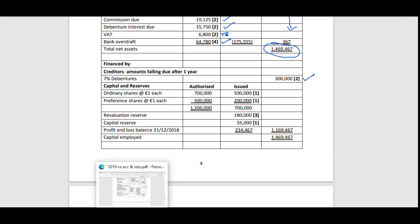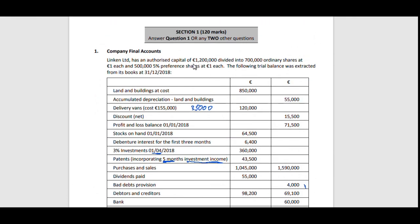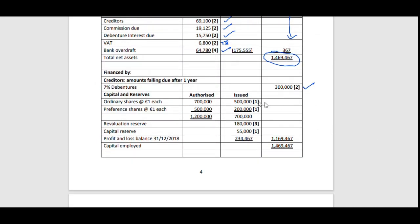I'm just going to show you this here. So at the very top of the question, this is your authorized share capital. So 700,000 ordinary, 500,000 preference. That's authorized. Issued is down here, 500, 200. Okay, so that's where those figures come from. 1 mark each for, you must have all the numbers, add them up. So authorized, you don't do anything. Issued, you must add the revaluation reserve, which is a note, and the capital reserve. The capital reserve would be 2 seconds.